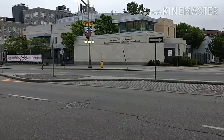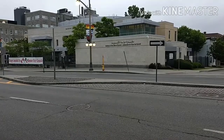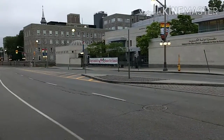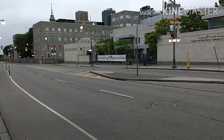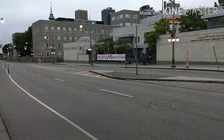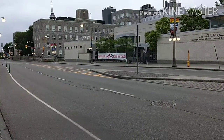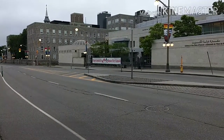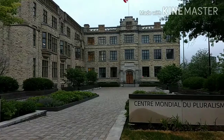Today is June 28th. We're just 3 days away from Canada Day, and the Embassy of the State of Kuwait has put up a banner wishing the country a happy Canada Day on July 1st. And normally this place and over on Parliament Hill is busy. We'll see what it's going to be like this year. I'm sure there's going to be a crowd, but it'll be nothing like previous years.